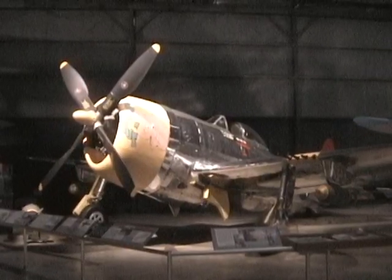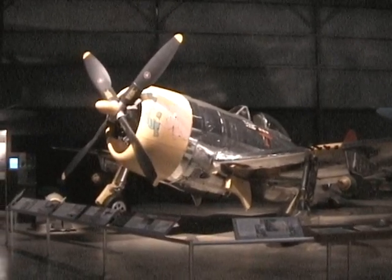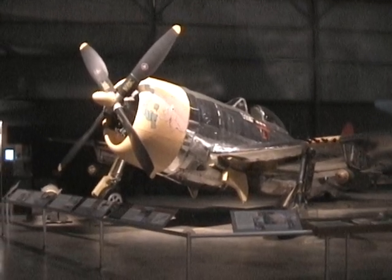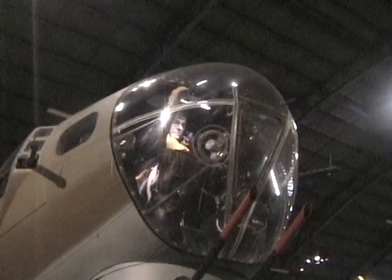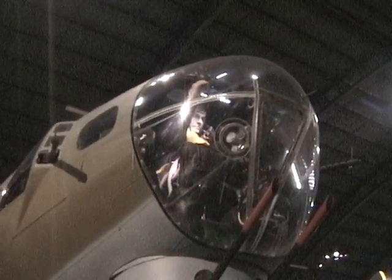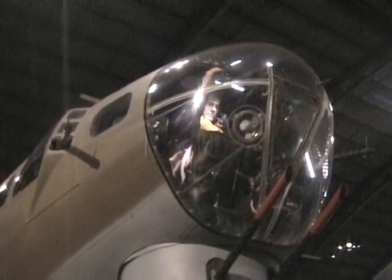Plane my dad flew, a P-47. They called it a Jug. Big, heavy-duty airplane. Best at air-to-ground. Your nose gunner in a B-17. You're protected by 3/8 of an inch of plexiglass. The German tactic was to come straight at these B-17s. This guy's life expectancy was nil.